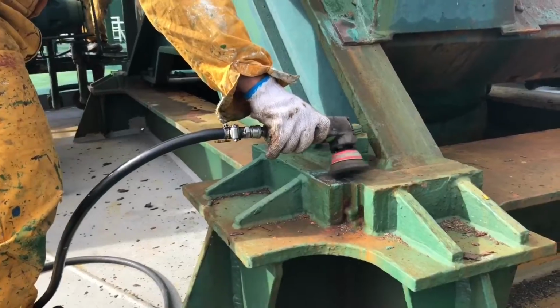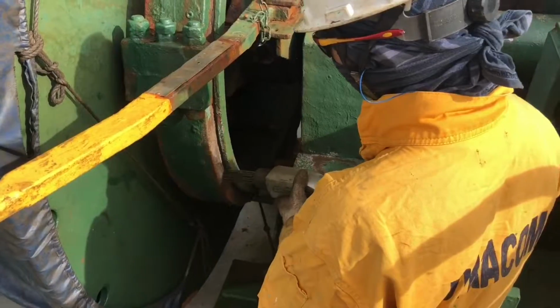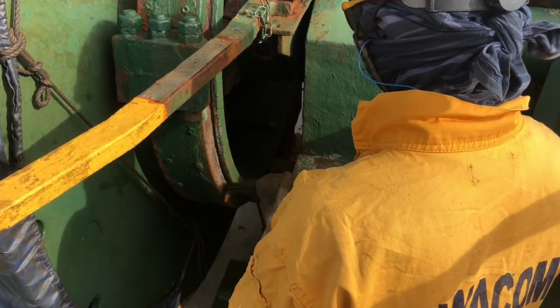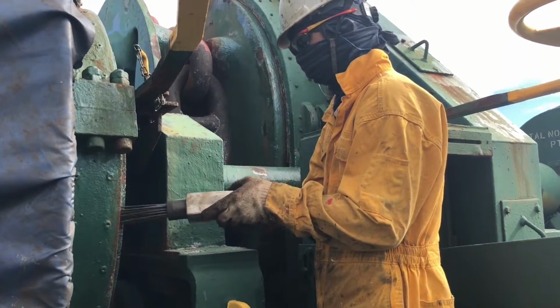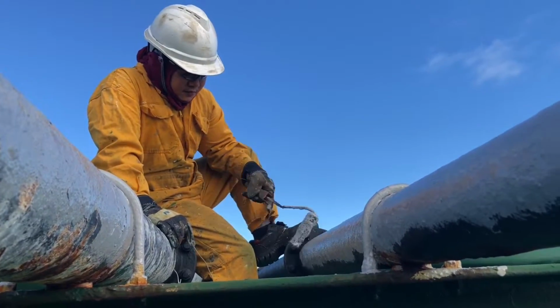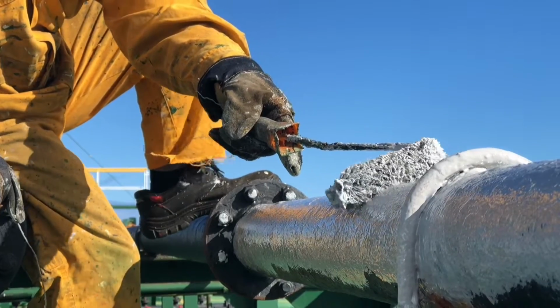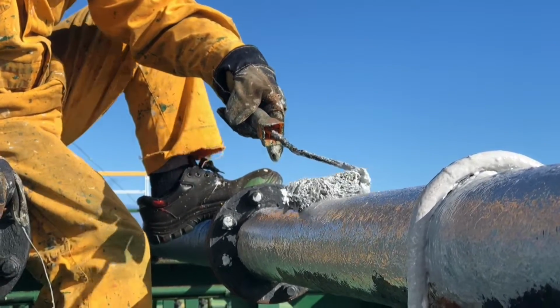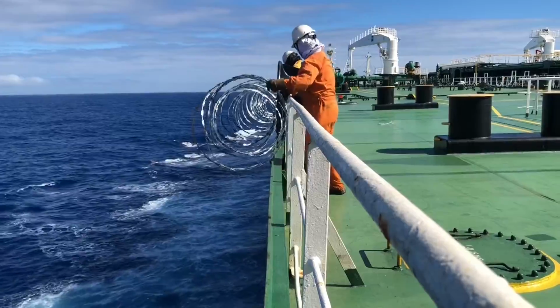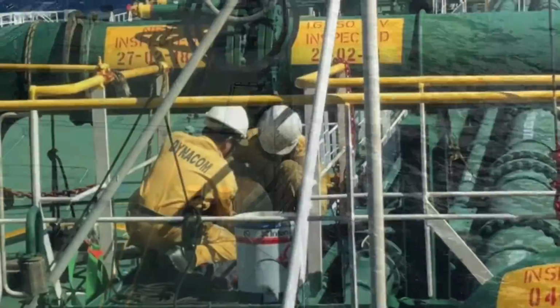Hundreds of man hours are spent every month on derusting the steelwork and coating it with protective paints. Add to this the task of lubricating every moving part of deck machinery, and one has a Herculean task on hand. A team of 8 men, led by the bosun, are on their toes throughout their tenure on board to keep the ship in immaculate condition at all times.